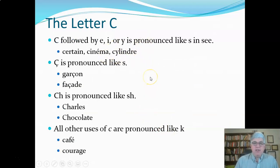Okay, let's talk about some specific letters, some specific consonants. C, followed by E, I, or Y, is pronounced like S. So it's kind of like a soft C, kind of like in English. So we have certain, cinéma, cylindre. All those C's make the S sound.